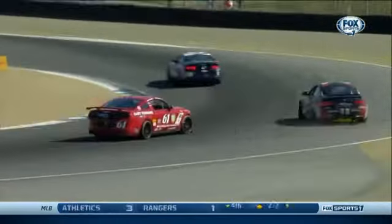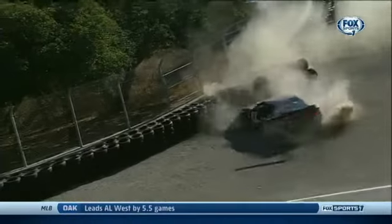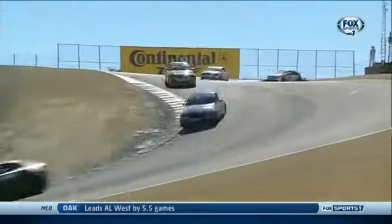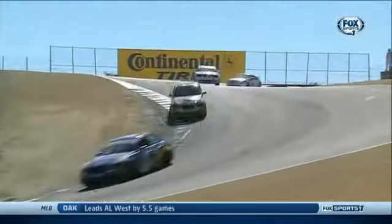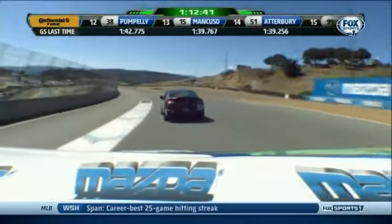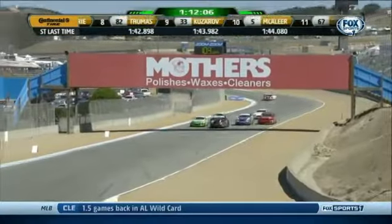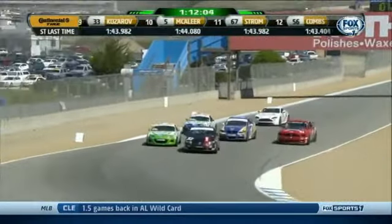This is really scary. Eric Curran up here at the corkscrew might have lost brakes, has a huge crash. He drove back to the pit lane. Watch how fast this is. This is scary stuff. Long had the lead again, but here comes Valiente around the outside with the Honda's got top end. At least it does down in turn 2. There's the red car down the inside. Watch this. Could get ugly.